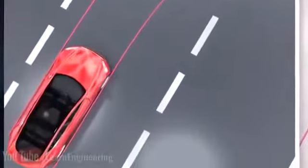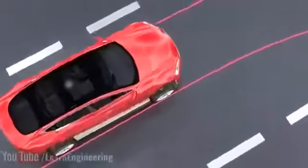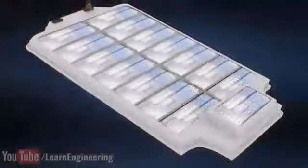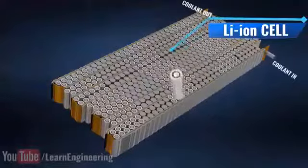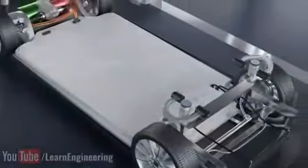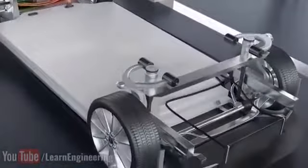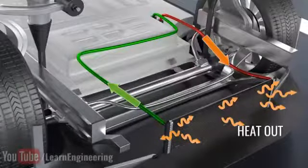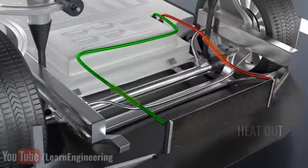The battery pack also has huge heat generation issues. If you tear down the battery pack of an electric car, you will see that the battery pack is a collection of common lithium-ion cells that you might use in your daily life. Continuous liquid cooling is required to keep battery temperatures at normal levels. The removed heat is rejected to the atmosphere via a radiator. A petrol car's energy storage part does not require any such cooling mechanism.